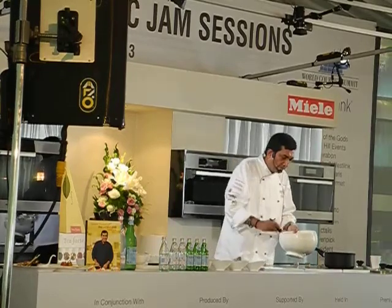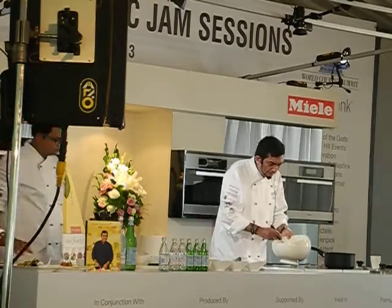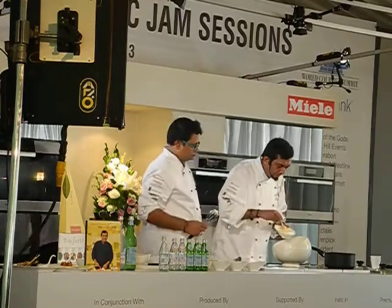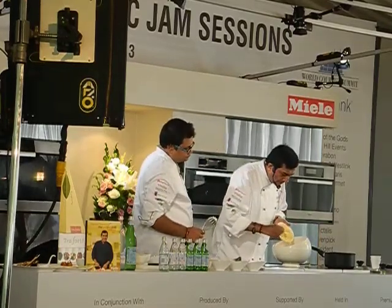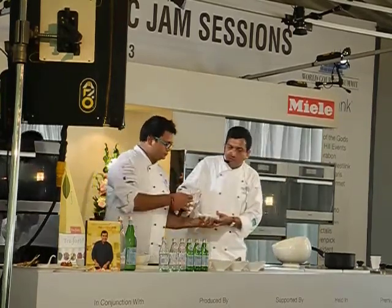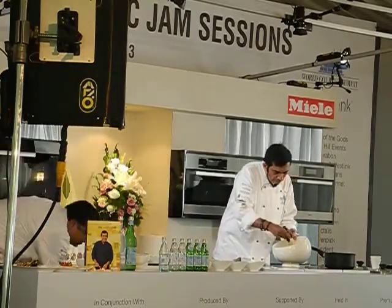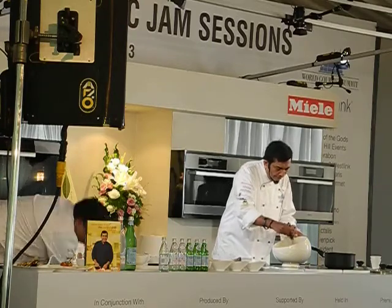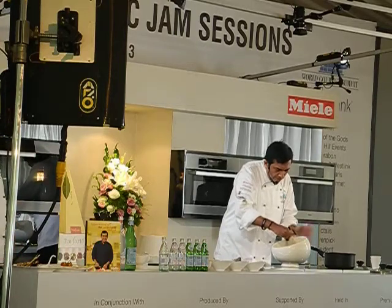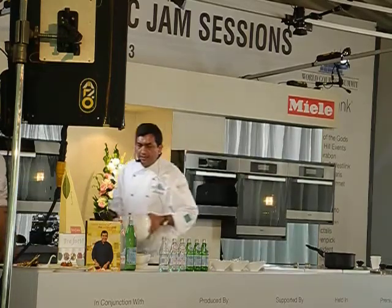Just make sure this is not hot. There you go. And if I can get the kheer. Yeah, lovely. Let's do this. Fantastic. In the restaurant, at times we strain it and make a spuma out of the foam from this, just to reduce the sweetness. Here it is.